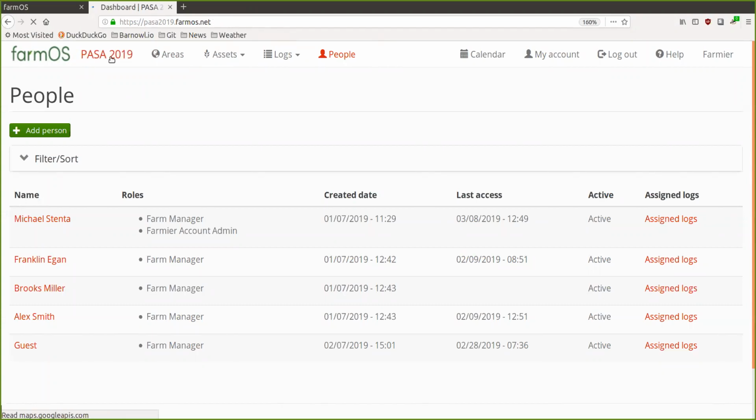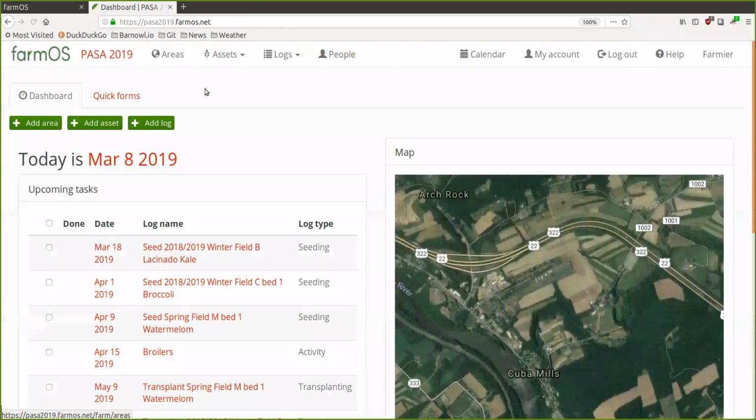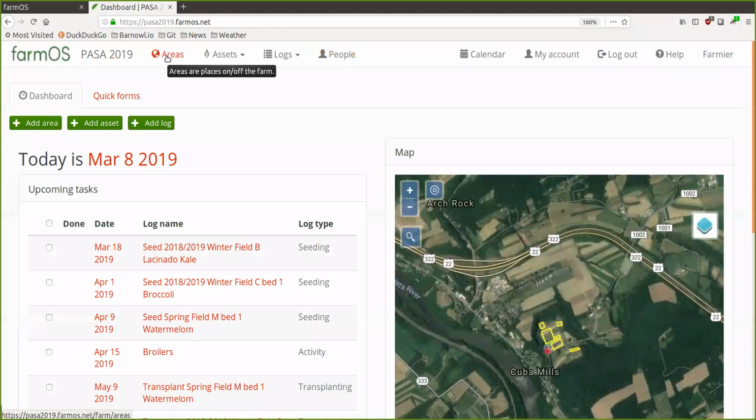So I think I'll do a real quick demo where I'll walk through creating an area, and then I'll create a planting to show you what that looks like. To add an area, I'm going to come back to my home page, and on all pages you'll see these green buttons up top. These are your buttons for adding records, and they'll change from page to page depending on the context.